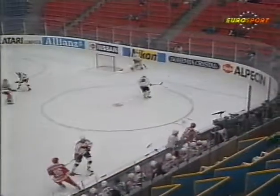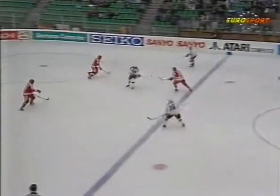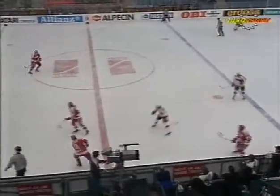So the Soviets now with a 2-1 lead. Leonov shooting that one all the way around. The West Germans with Burke. The backhand pass goes nowhere. Semak. Nemchinov has it batted off his stick, and that's flipped into the neutral zone.